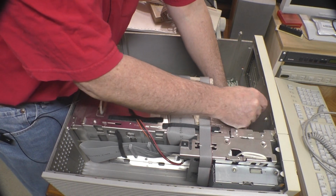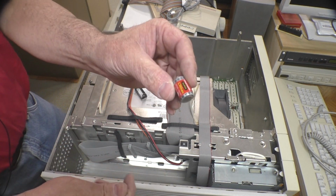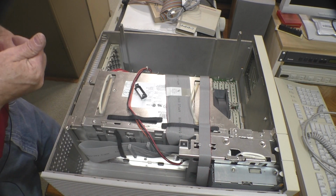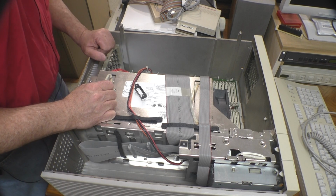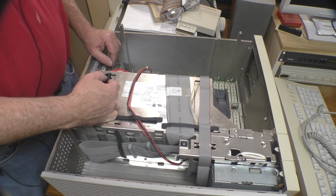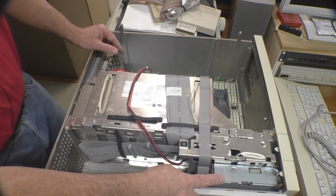I'll go ahead and get this out of here. There we go. Okay, holy cow, it's 3 in a row that have not leaked. This one's been replaced. It's a Max L Super Lithium. Most likely dead. So this is a bare bones type of thing. Nothing in it. No cards, no memory, no processor accelerator. It does have a processor in it though. So I guess just the built-in video, no external video card. And it does include the hard drive and the floppy.